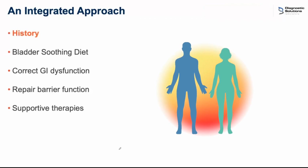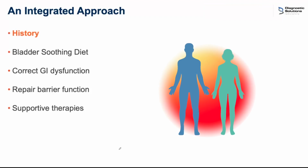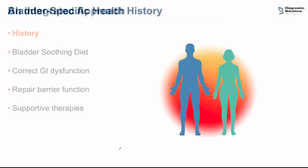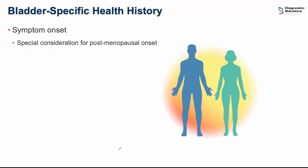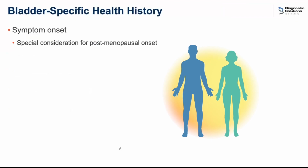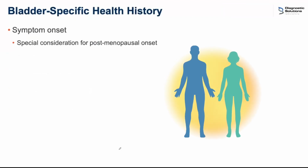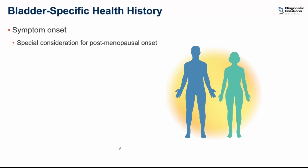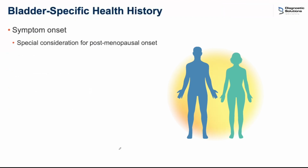Taking a thorough and detailed history is going to be the most important thing you can do to serve your patient. And here's a short list of things I include in my questioning. So when did symptoms start? Did they start after a UTI, a GI infection, a period of high stress? If symptoms are consistent with recurrent UTI and came on around the onset of menopause, or maybe during perimenopause, you might have a really simple fix on your hands.